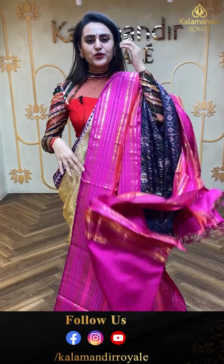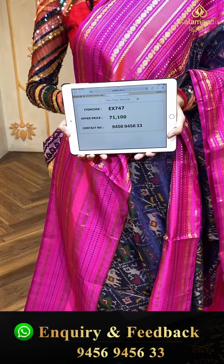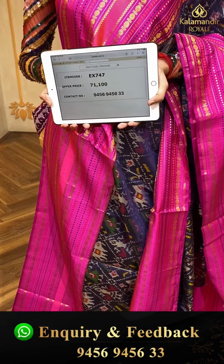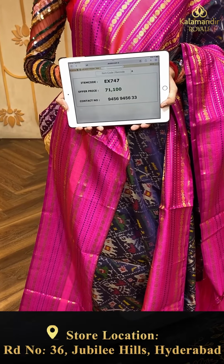Super cute, super beautiful. So let me give you the pricing and the contact details of this one. The code is EX747 and this retails for 71,000 rupees. To buy this, take a screenshot and ping us on our number, which is 9456-945673.